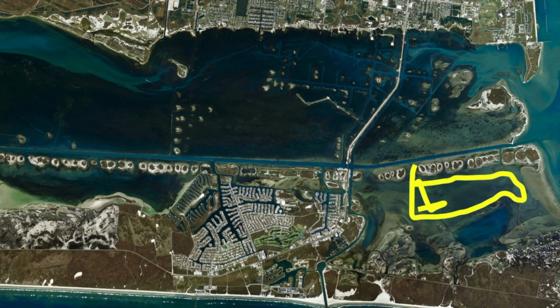Around this little channel that runs through here, on either side of it within about 50 yards, there's been a bunch of black drum. You can kind of just go through there on your towers and sight cast those with dead shrimp. Kind of a fun, different little activity.